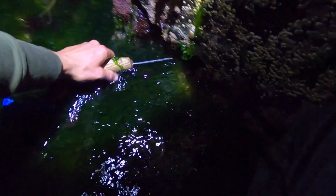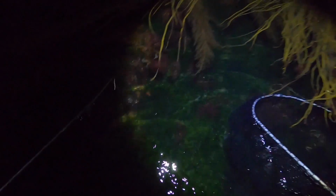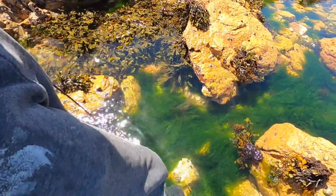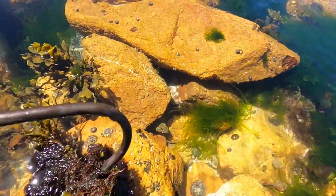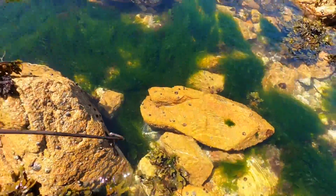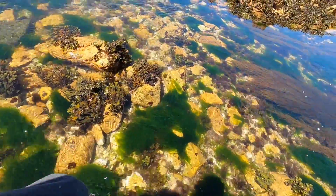Seems to be quite a lot in that hole. Look how well camouflaged that wrasse is there, look. Straight off. Don't know if you can see there, there's a little goby head just poking out the rocks.